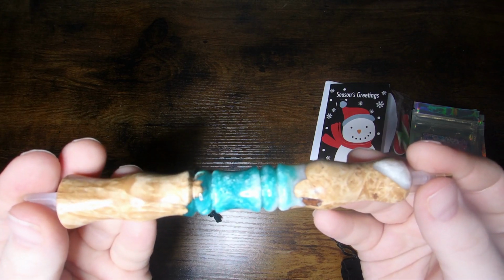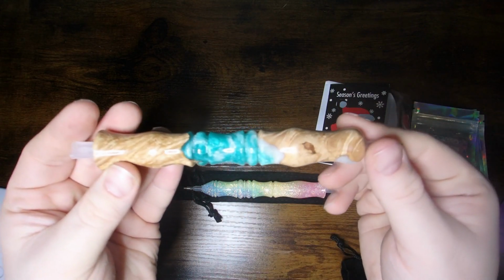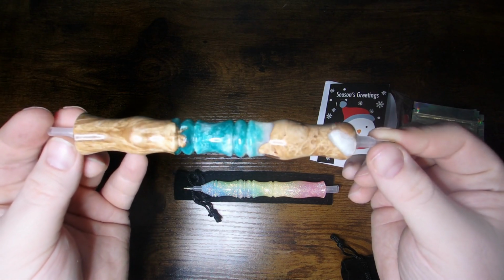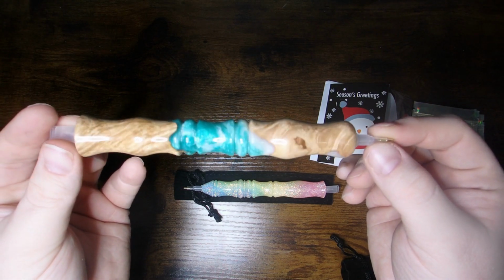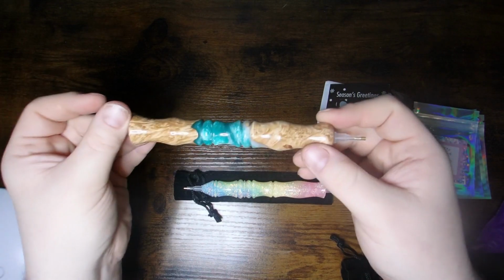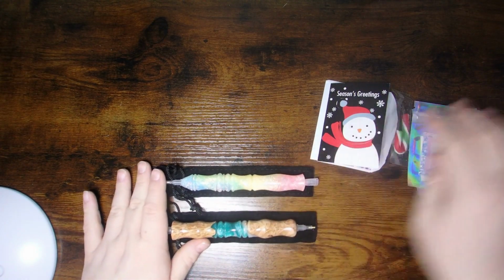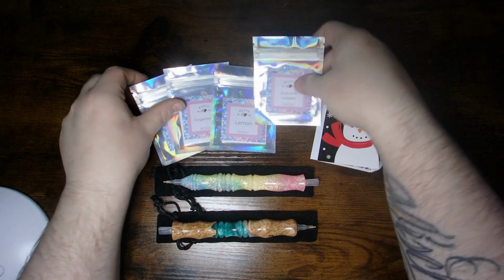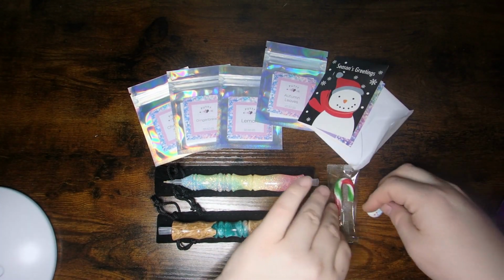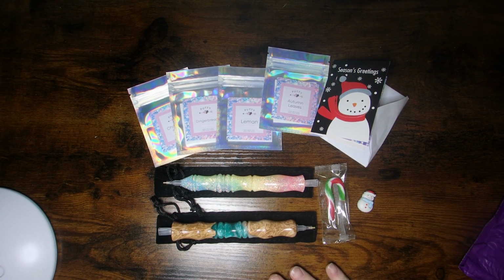It's a hybrid one. I've always been wanting a hybrid one because I love the look of the wood with the resin. And then this one was just the perfect colors, those teals and those whites. Just absolutely gorgeous. I love the way this one turned out. I can't wait to actually use these pens. This one again is a chubby. So I got the two pens from her and then the putties. And then, of course, her little card and candy cane and cover minder were just some little extra goodies that she tossed in there. Definitely worth checking out her shop.